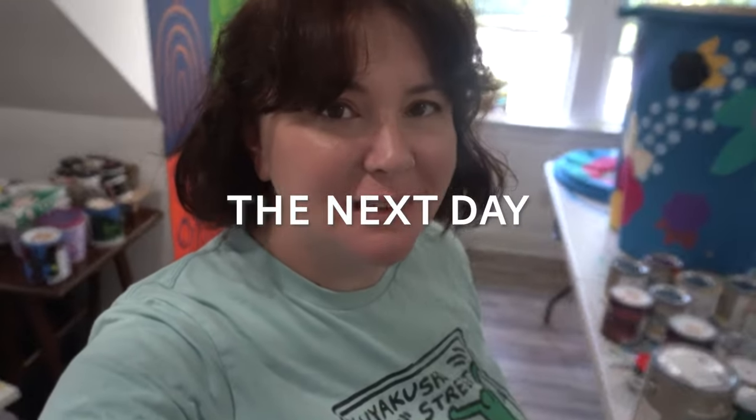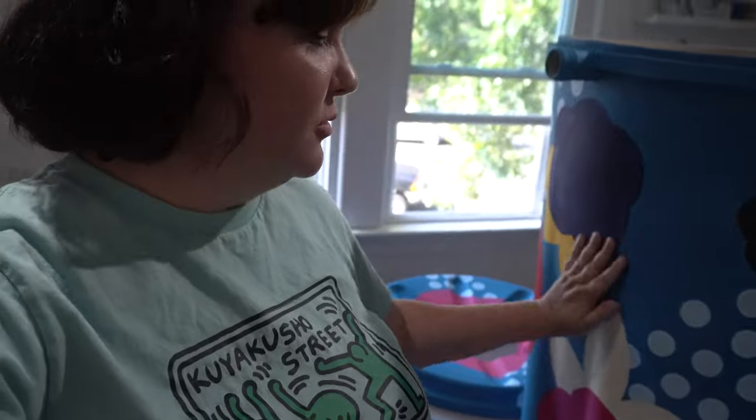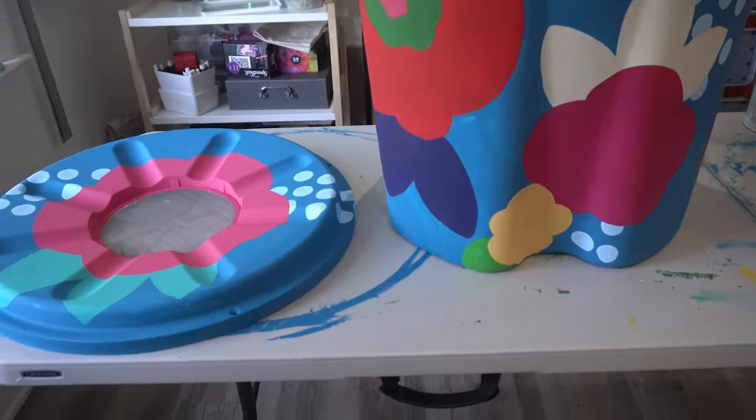Morning. It is a new day here, and the bin has dried overnight, so I should be able to start to get into the details today. I'm happy with how it looks, though. I think it's already cute and colorful. Let me show you. So this is how she's looking in the lid.